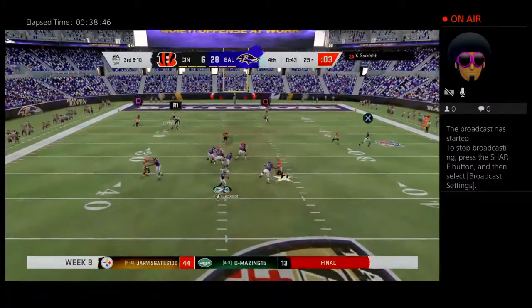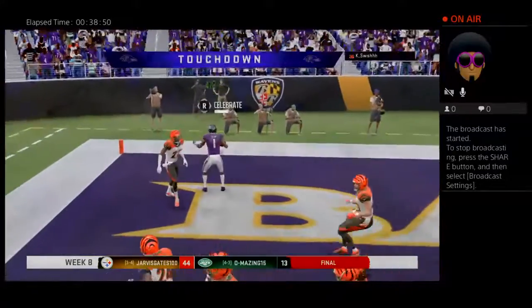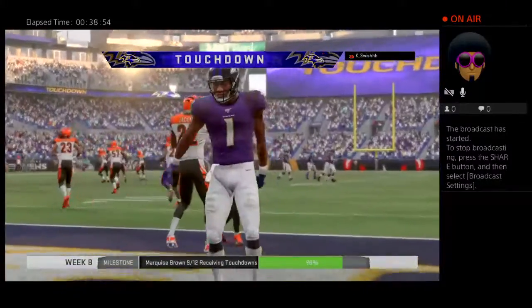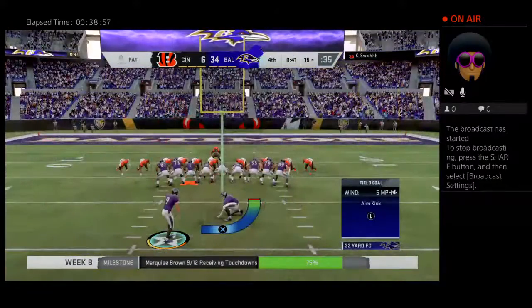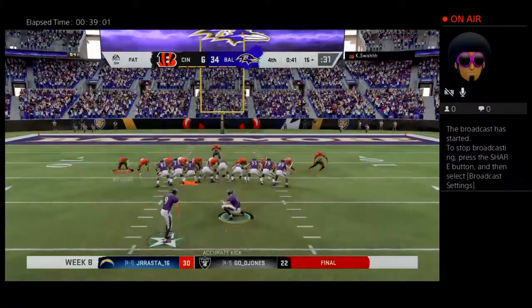And Jackson throwing once more. He's going to take a shot for it. Got a man. It's caught for a Ravens touchdown. Hollywood Marquise Brown, his 9th touchdown of the season as the Ravens push further out in front.